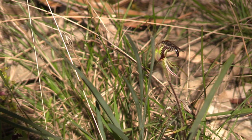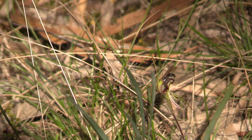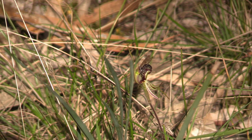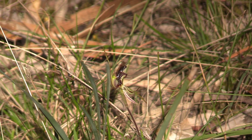This Caladenia parva specimen has successfully lured in a wasp in the thynnid family with a combination of scent and the shape of its labellum. Male thynnid wasps can often be quite taken by the labellum or the sepals and petals which emit these mimicking scents.